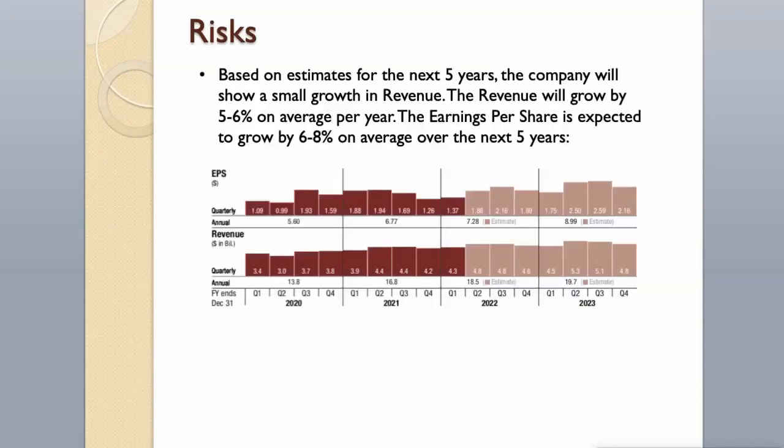Based on estimates for the next 5 years, the company will show a small growth in revenue. The revenue will grow by 5 to 6% on average per year. The earnings per share is expected to grow by 6 to 8% on average over the next 5 years.